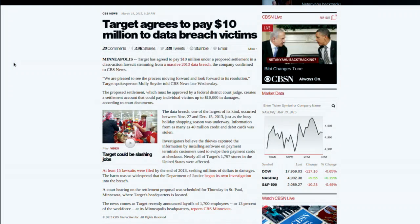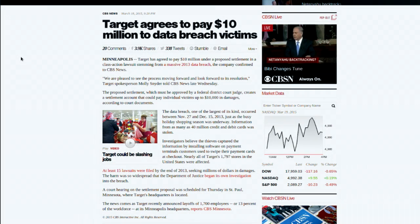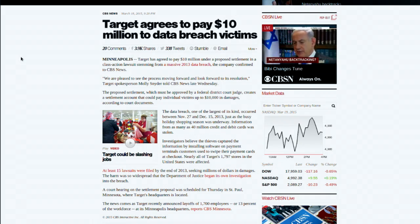So just as a follow-up to the Target story that we followed since the week it broke, Target agrees to pay $10 million to data breach victims. This is sort of the settlement they're coming to. Investigators believe the thieves captured all that information from 1,700 Target stores. Also, Target's laying off 13% of their workforce, which is a little unfortunate. All Targets in Canada have closed.